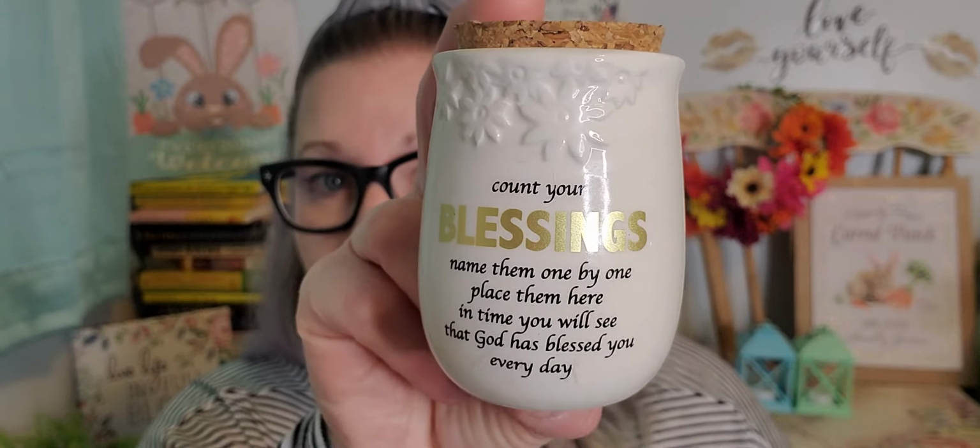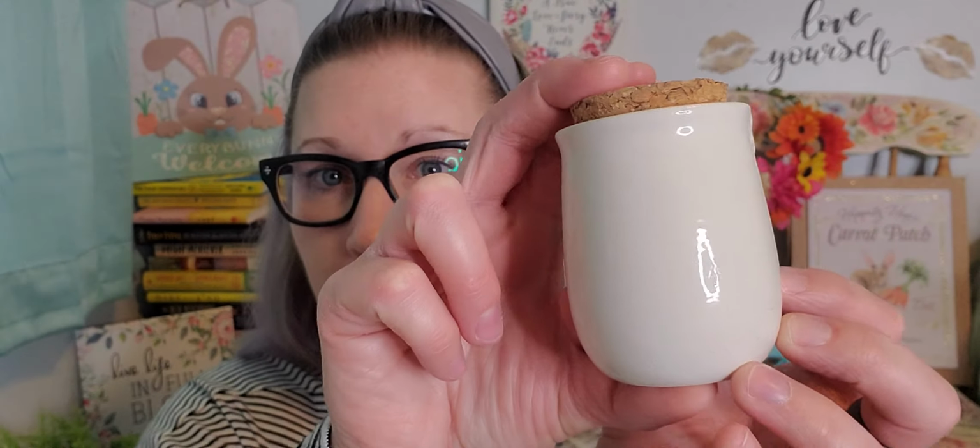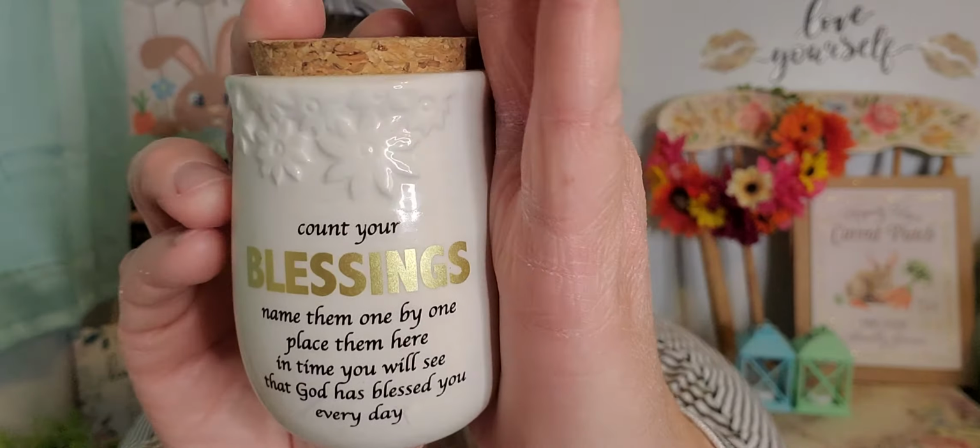Now, let's get into some glass stuff because this stuff always makes me nervous and you guys know that. I picked up some more things for Easter and, you know, just for little inserts into baskets and things like that. I found these little jars right here, these little porcelain jars, and I think that they are absolutely beautiful. And it says, count your blessings, name them one by one, place them here. In time, you will see that God has blessed you every day. So that is just really such a pretty jar and sentiment to think about, writing down your thoughts, sticking it into the jar. So I grabbed that one.